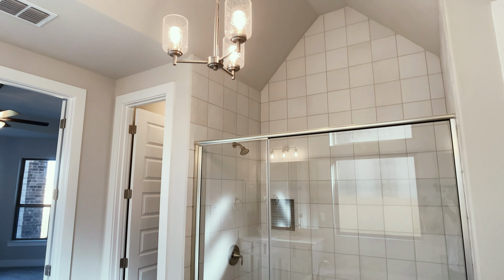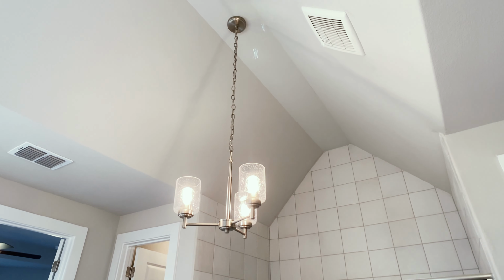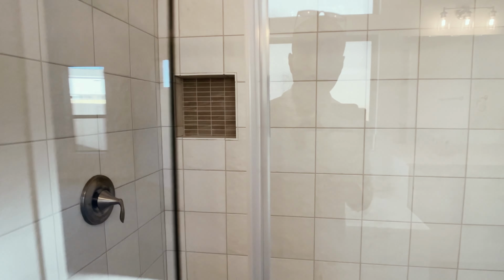If you don't like this light fixture, you can absolutely change it out. Pretty easy to do, and I have a lot of home buyers doing that aftermarket, meaning after they close with a builder.